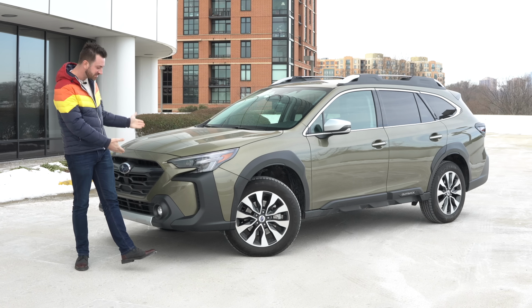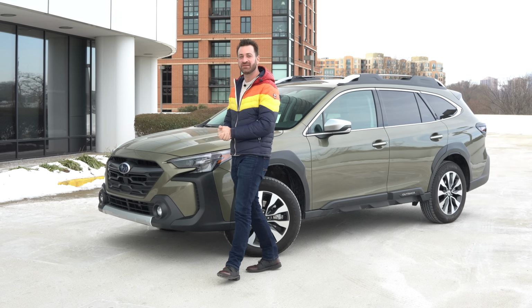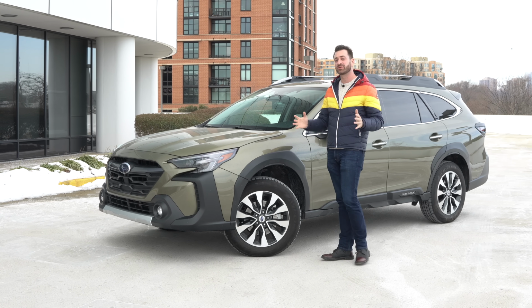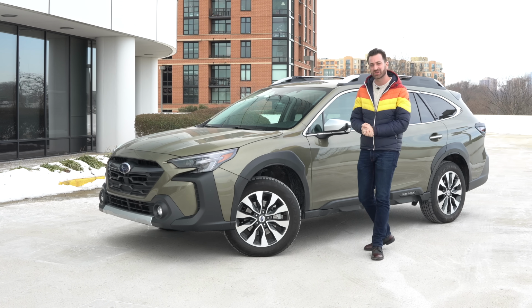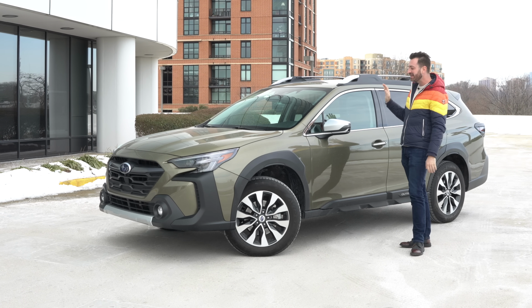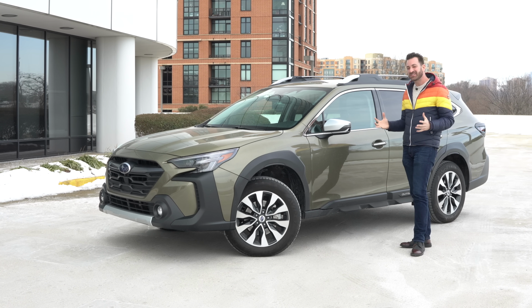My name is Jake, and this is a 2025 Subaru Outback Touring XT. This is the fully loaded model for 2025, and we've already seen that Subaru is doing a new one for 2026. It's just been seen in spy shots. We don't know the whole look and feel of it quite yet, but this is the outgoing version, and like I said, it's just kind of disgustingly good.